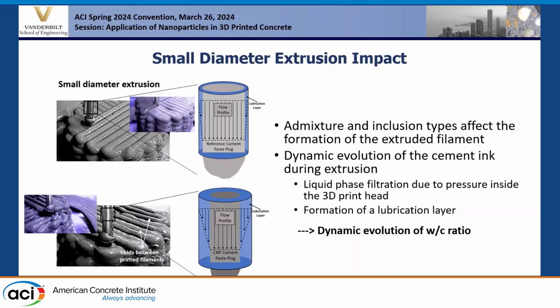So the extrusion pressure results in liquid phase filtration and in water segregation. So what we had is a dynamic evolution of the water to cement ratio, of the local water to cement ratio, as we print. Okay?